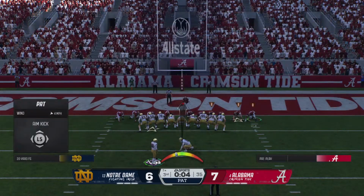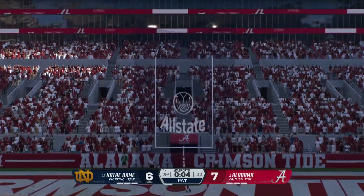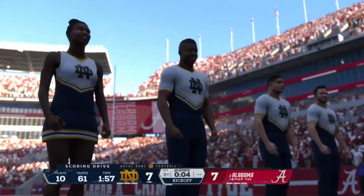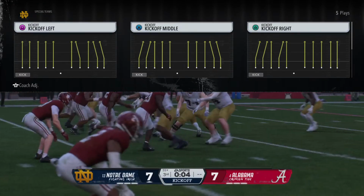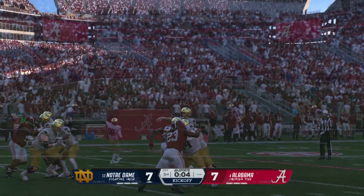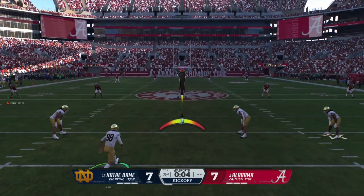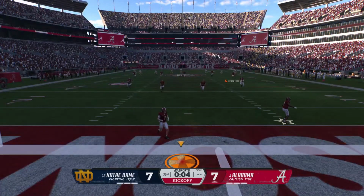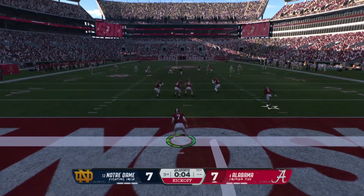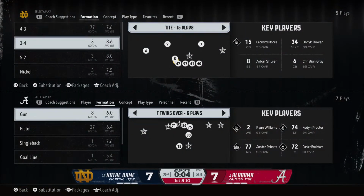Here comes the point after attempt. He knocks through the PAT and ties the score here in the third period. Got momentum after scoring that touchdown. Now the kickoff team out there to kick it away. And he'll just take a knee. Drive will start at the 25-yard line.